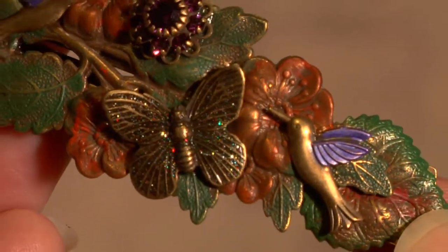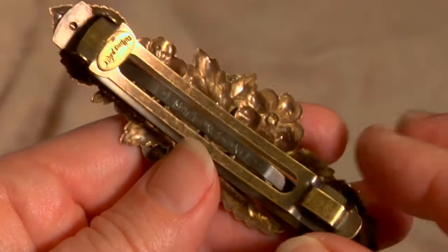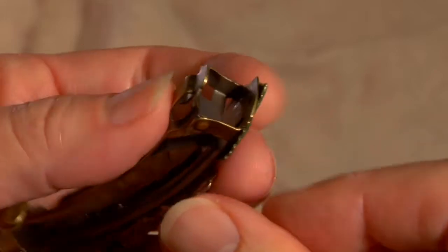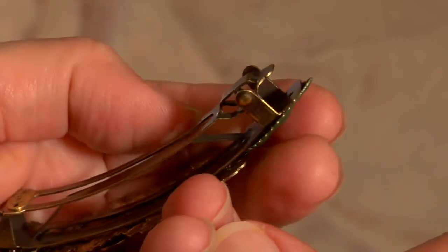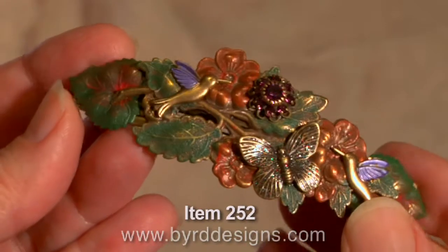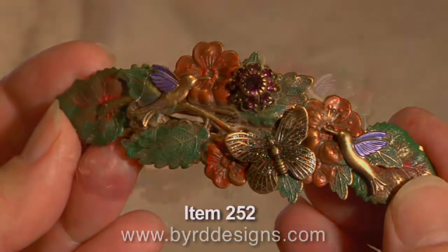The piece is mounted onto one of our 80mm made-in-France quality barrette backs. These are superior to the Taiwanese style. Very easy squeeze to open and push to close. Our barrettes work in all types of hair. Lightweight, waterproof, and durable. And of course, made right here in our studio.